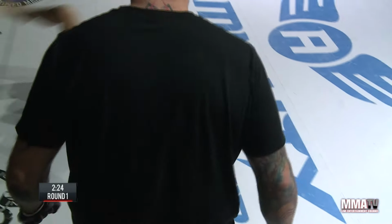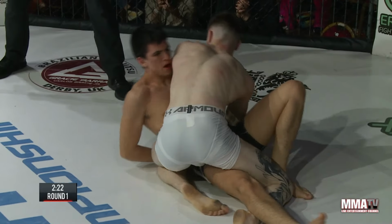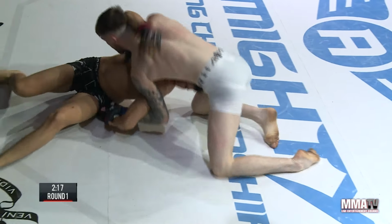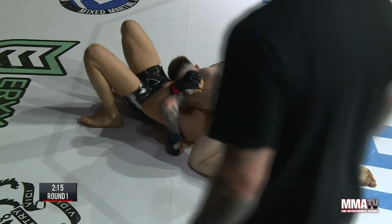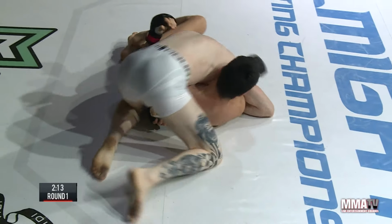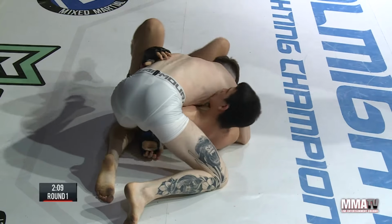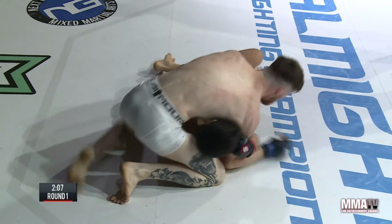But Bowe's got the... Ooh, this could be tight. That looks uncomfortable. Bowe tries to collapse onto his back and survives. You rarely see that. Bowe put his own hand behind him and then lay on it, to try and push it back. That was very interesting. You don't see that very often. Very creative defense there. North and south position here.